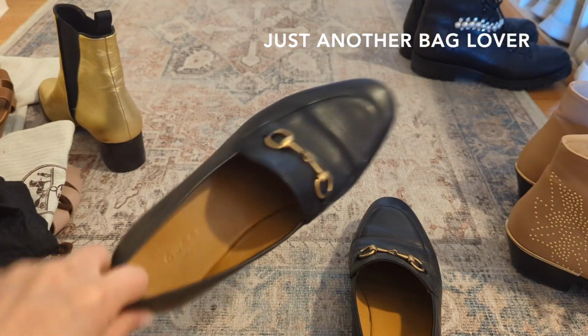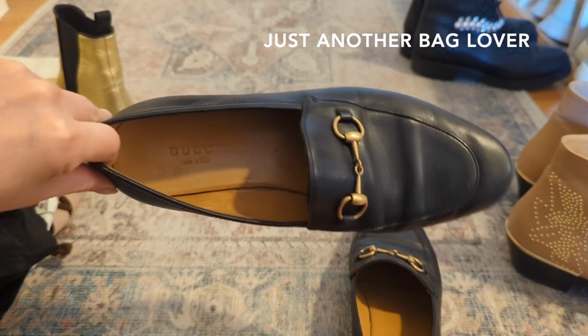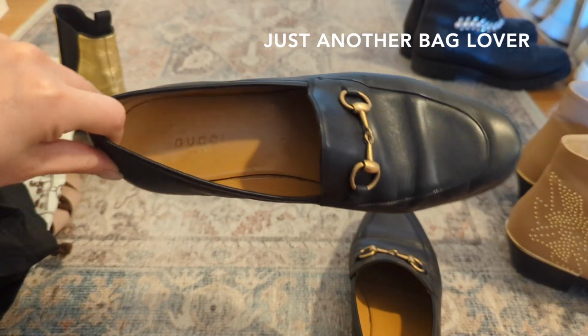The next pair of designer shoes I have are the Gucci Jordan loafers, and these are black with gold hardware, or brass hardware, I should say.